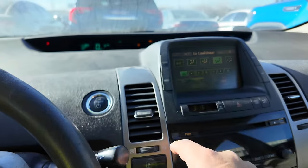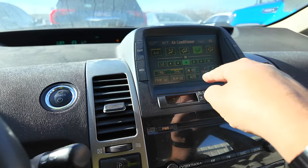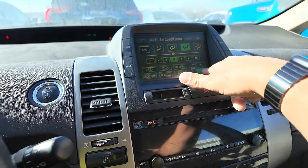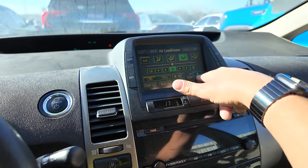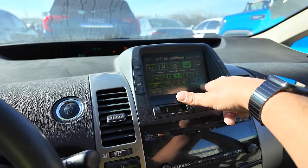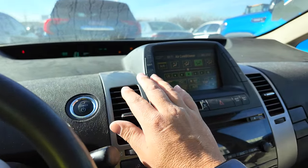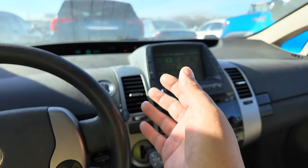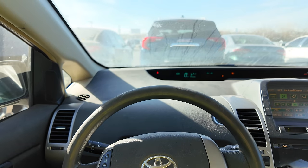Now climate. Let's see if we've got air conditioning. We'll turn the fan on medium. We'll do recirculate. And the temp. Yeah, this is really old school, guys. I guess you just hold it down there. There we go. Maximum cold. What a clunky old screen. I kind of love it. This thing is great.